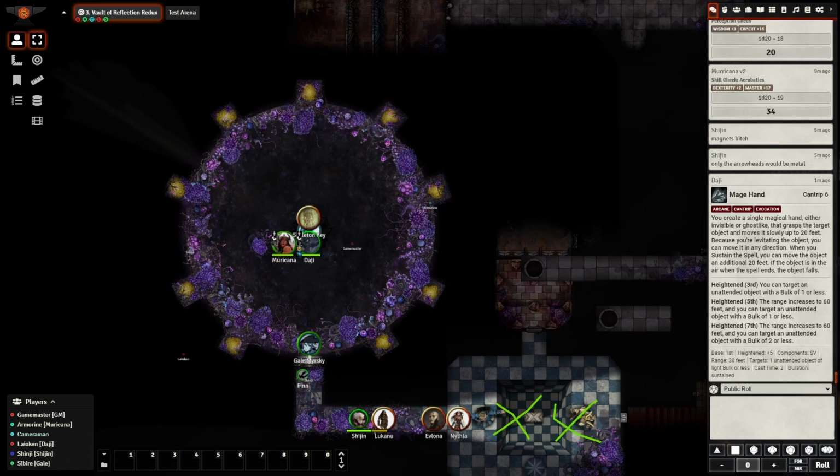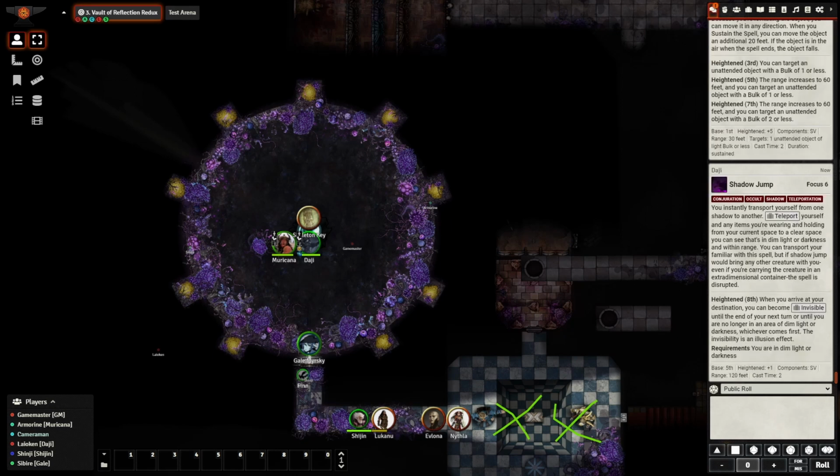Because I can grab hold of it, and according to Shadow Jump, anything that I'm holding also gets teleported. Well, that's all I need. I just need it in my hand. Though, Grim, would that count? Like, can I effectively hold a metal sheet? It's a cloth sheet. Oh, it's a cloth sheet.